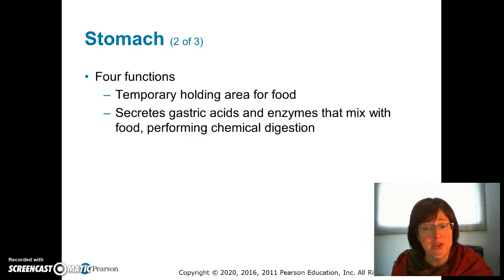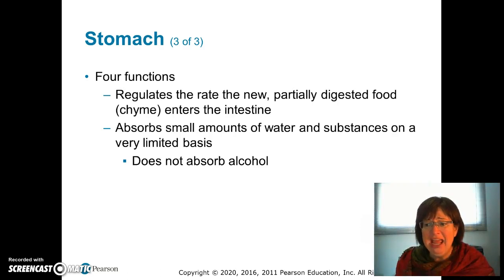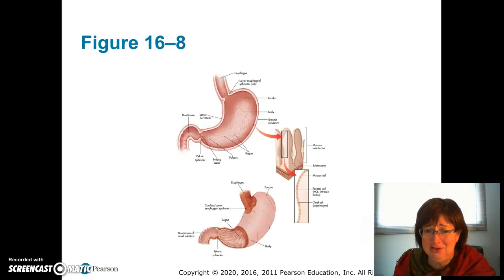It's a temporary holding area. It secretes all sorts of gastric juices and acids and enzymes, and it mixes them together, churning and performing this chemical digestion. It has 4 functions. That is to regulate the rate of release of partially digested food. It absorbs a very small amount, and it does not absorb all alcohol. So when they talk about absorption in your stomach, it's not in your stomach, it's in your intestine.